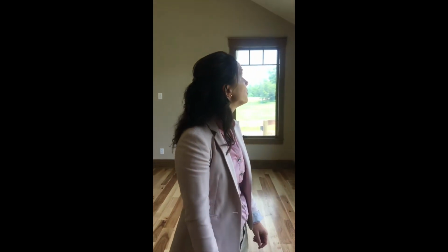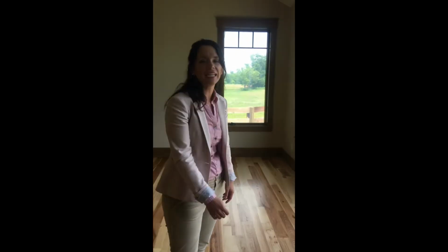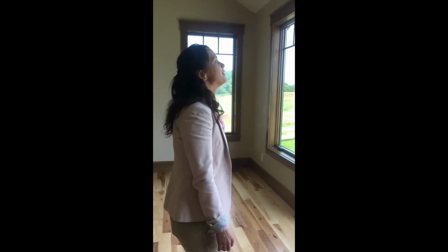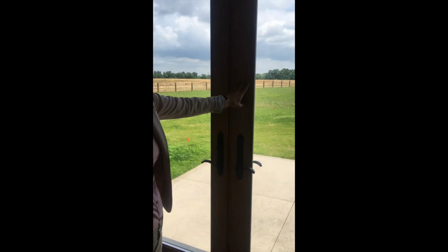So also, I wanted to highlight how awesome these doors are. These are Anderson wood doors, so they match the windows perfectly. The outside is the exact same material as the windows are, so from the outside of the house, it's just one cohesive look.